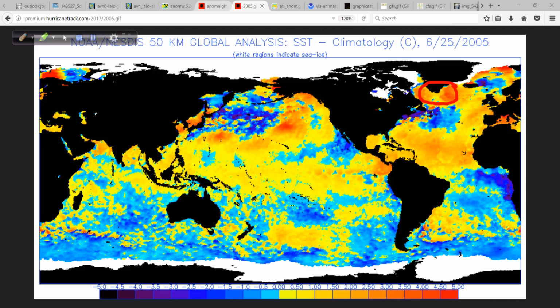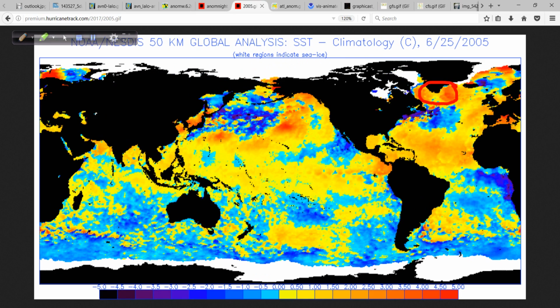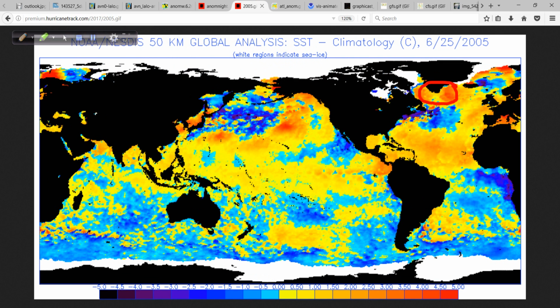So now let's go to today. That was 05, this is today. Let's just go back and forth. And you can see it's much colder this year than back in 2005 in the North Atlantic. Let's see if I can get rid of that. Go away. And so let's look for some other similarities.